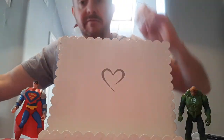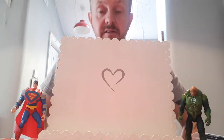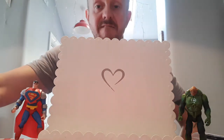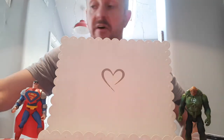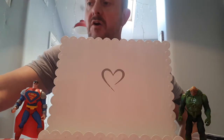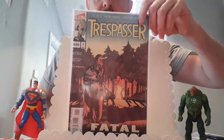I couldn't believe the price I got this one for. This has been optioned. Normally this goes for around 15, and I've seen it as high as 30. But I paid £2.40, £2.45. Really small print run as well. Alternate Comics, Trespasser, issue number 1. This is going to be a movie.